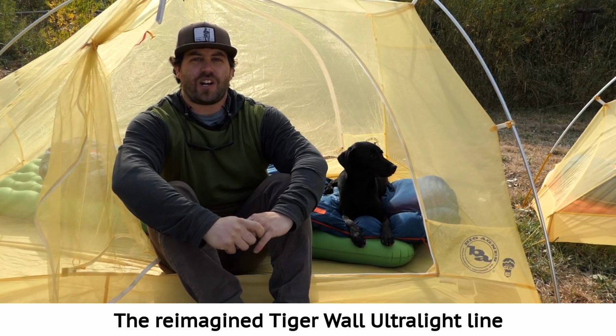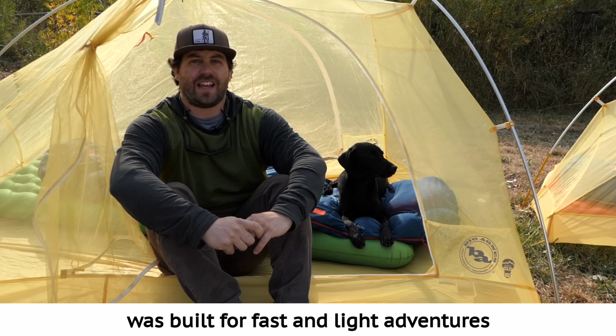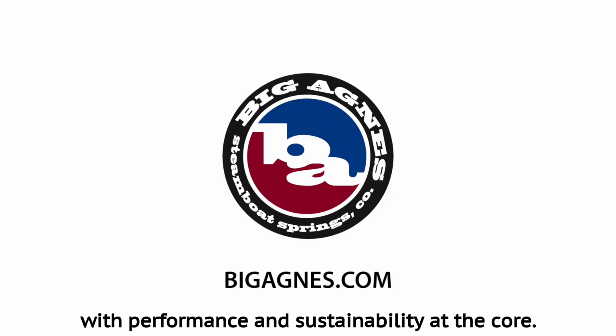The reimagined Tiger Wall Ultralight line was built for fast and light adventures with performance and sustainability at the core.